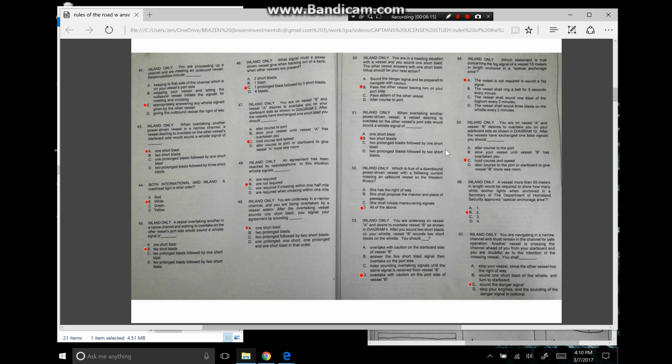44, both international and inland. A masthead light is what color? B, white. You better get that one.